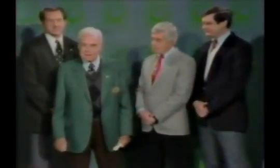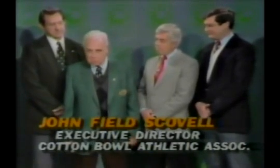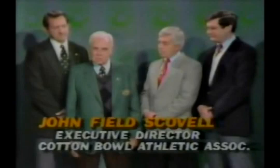I'm pleased to announce that the Cotton Bowl Athletic Association has signed a new 5-year contract with CBS Sports. We've enjoyed this relationship for the last 25 years, and we're looking forward to the next 5.